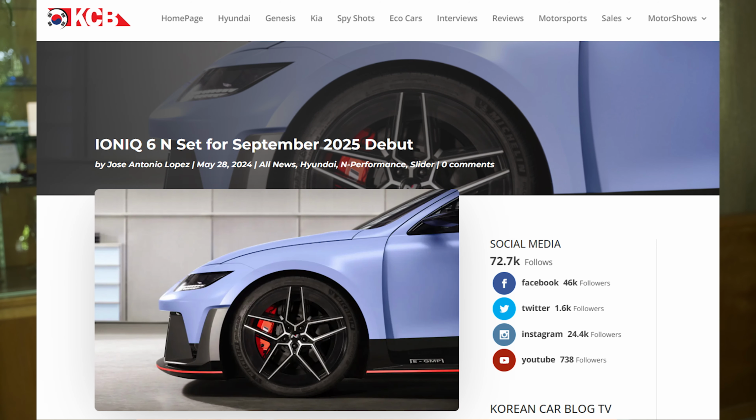And on top of this, the Korean car blog is also reporting that the Ioniq 6N, their high-performance version similar to the Ioniq 5N, is going to be released by September 2025, and it'll be really cool to see what they do with that vehicle. Considering it's a lower, more aerodynamic sedan, I can only imagine it's going to be quicker to 60 than the Ioniq 5N, and probably even feel better on a racetrack. But this one's really far out. We're talking September 2025. This is going to be a while from now.